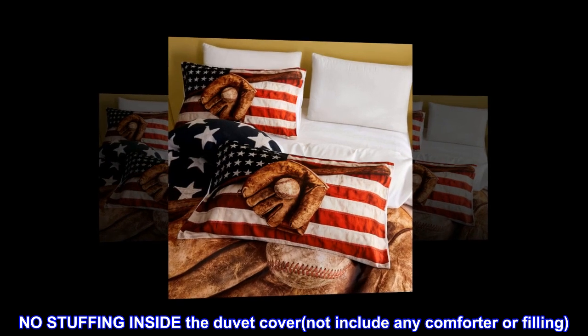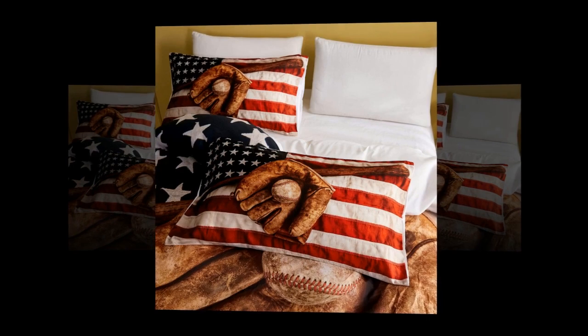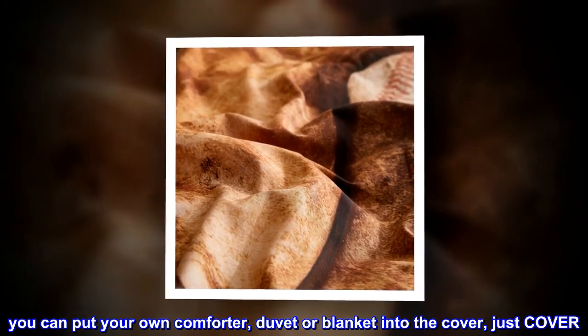Important note. No stuffing inside the duvet cover, not include any comforter or filling. You can put your own comforter, duvet or blanket into the cover, just cover.